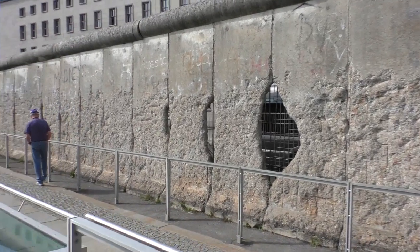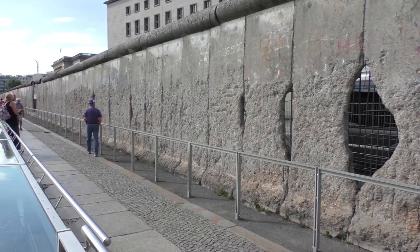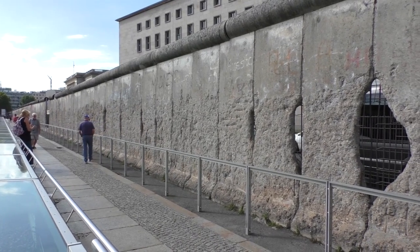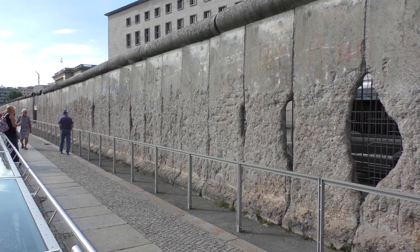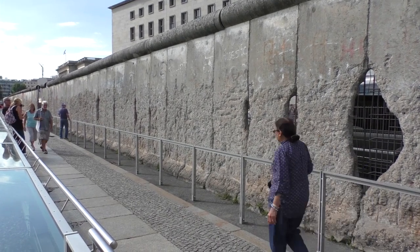This was part of the Berlin Wall. Doesn't look too high, doesn't look too substantial. But on the other side was no man's land. Open strip of barbed wire, dogs and machine guns. Not many escaped.